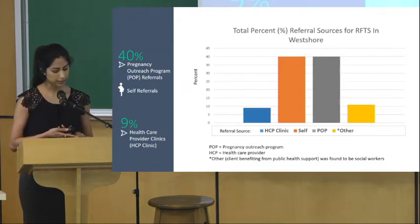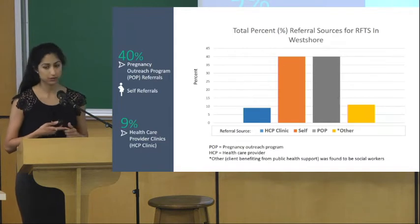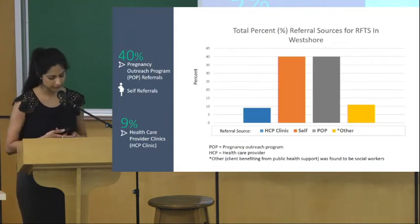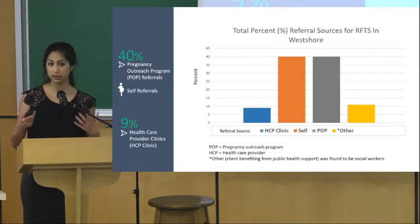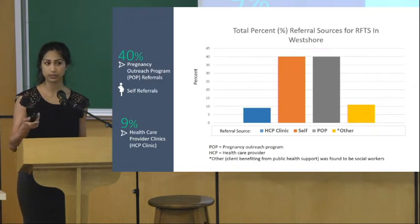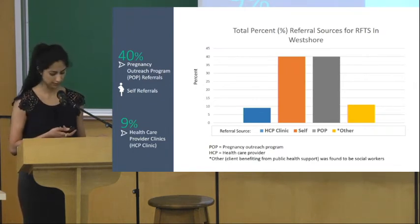And now it seems like healthcare provider clinics are not referring clients in the same capacity as what it looks like. But this may be because they simply aren't aware of the program itself, or clients either do not have or utilize primary healthcare providers, or there might be something else going on that elicits further investigation.